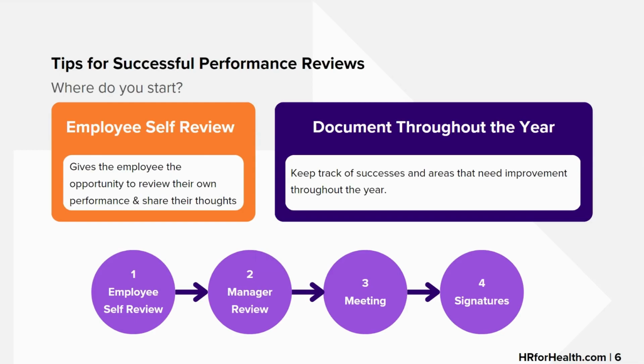Okay, so the next tip is the employee self-review. I know this is kind of a new concept to a lot of people, but it really gives the employee the opportunity to review their own performance and share their thoughts on how they're doing. It gives them more ownership of their performance. I know a lot of people can be hesitant about this, but it is really eye-opening, especially if an employee isn't performing well but thinks they are, so they give themselves all the highest ratings. When you get to the meeting, it's a good time to see where their mindset is at.